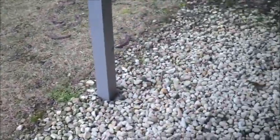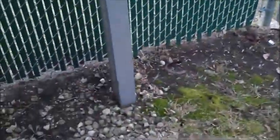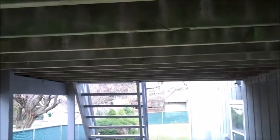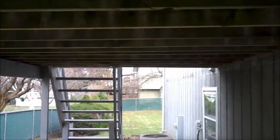And as we talked about, we have the inadequate footers, which are under this column and over there, but then we also have a missing footer here. And it might be kind of hard to tell, but when you take a look at the underside of the deck here, you can see some unevenness of the flooring, which lets you know that the columns have heaved up because either A, you're missing footers, or the footers are inadequate. So this deck has definitely shifted.